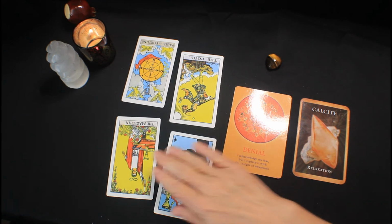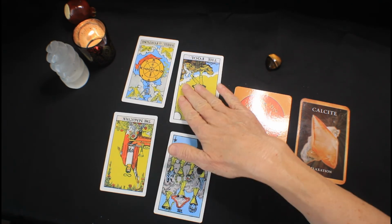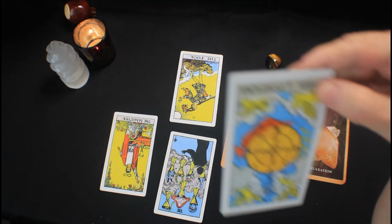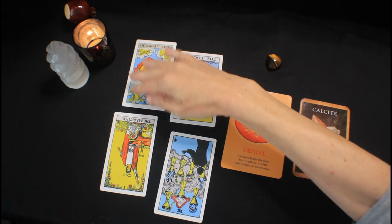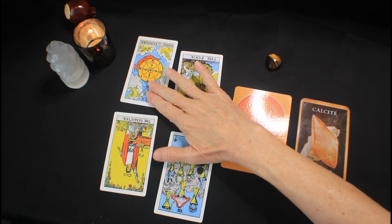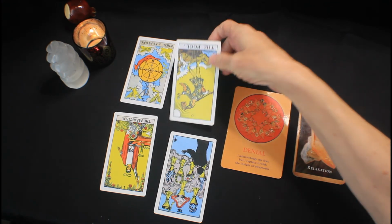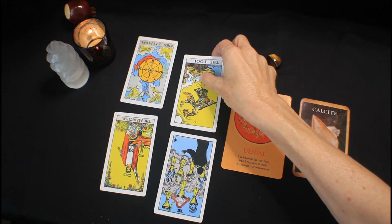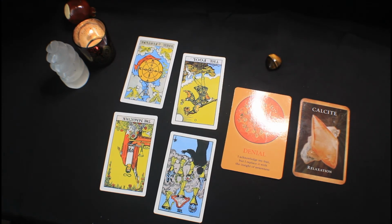So let's start. You have quite a bit of major arcana here. Very interesting. And your first card, okay, is the Wheel of Fortune in reverse. Remember, that is, I may be weak because of this, okay? Card number 2, okay, is the Fool in reverse, which is, but it makes me stronger because of this, okay?